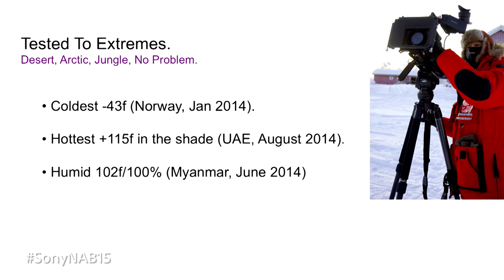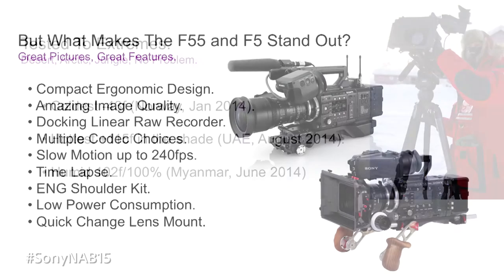Hottest, 115 in the shade in Dubai, in the United Arab Emirates. I don't know what the temperature was in the sun. Certainly the body of the camera was really hot to the touch, but no problem at all. It carried on working just fine. And then Myanmar, last year, 102 Fahrenheit, 100% humidity, really, really hot, humid conditions. And the camera has never let me down. So it's a really good, solid, reliable camera.